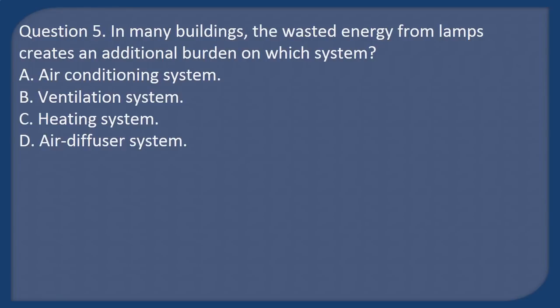A. Air conditioning system. B. Ventilation system. C. Heating system. D. Air diffuser system.